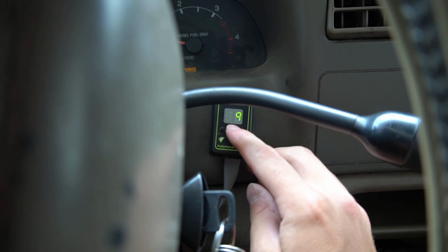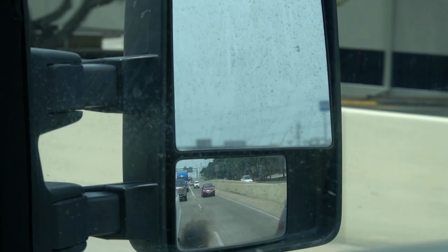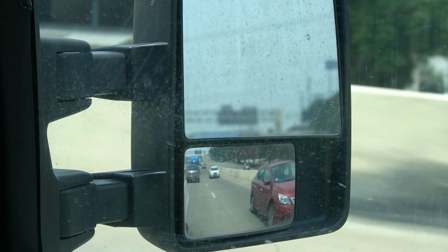We're going to now switch it to the 9 tune, which is my next daily driving tune, and we're going to go 100 miles on that to see our fuel mileage. We'll catch you up with you guys when we've driven 100 miles on the 9 tune. Let's see if I can roll coal here in the 9 tune. Oh yeah, we can. Damn, that bad.